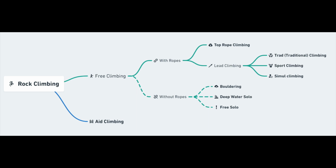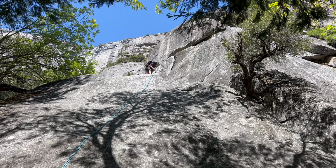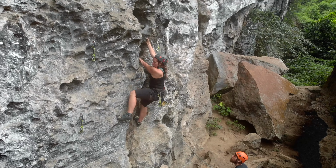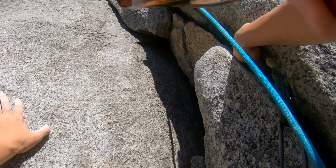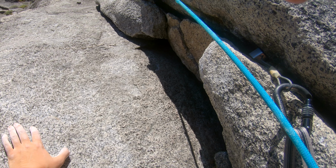So before we dive into this, I think we need to give some definitions for those of you who don't rock climb. There are a few different types of rock climbing. First, there's top rope, which is where you hike to the top, set up an anchor and a rope, and then climb. There's sport climbing, which is where the lead climber clips into bolts that have already been placed inside the rock. Then there's trad climbing, which is where you place your own gear, such as cams and nuts, into cracks in the rock as you climb.